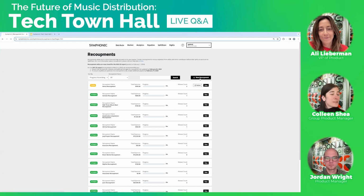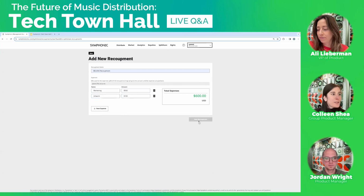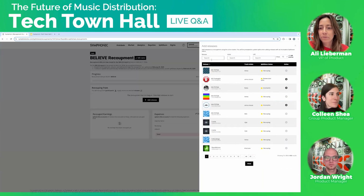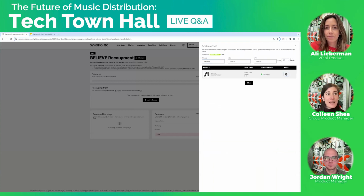In terms of how that works, we would just want to create a new recoupment, select a name. And what's nice too is we can itemize expenses. And once you've entered those expenses, this is where you're going to select what releases' royalties should be recouped. So I can find that here, and I can add that.